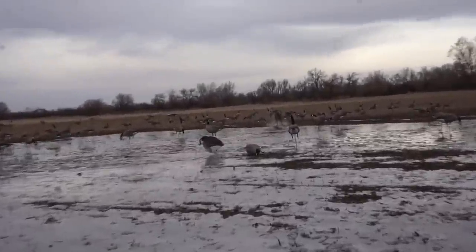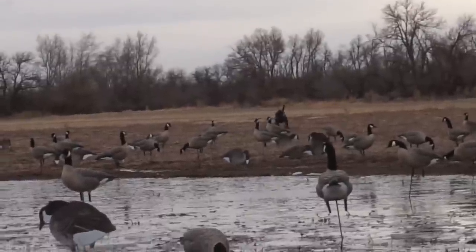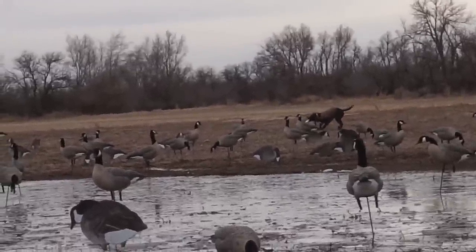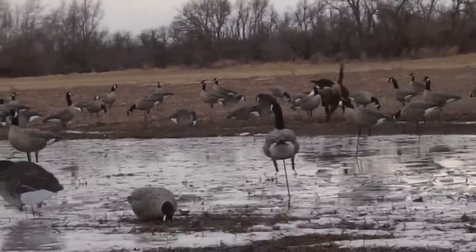Ben is loving life right now. Well, sometimes you just don't even need to call. That group just came on in by themselves there. It's really slowed down, as you guys seen. We had the big groups. They all got up at once, and they came. We had two huge volleys come.